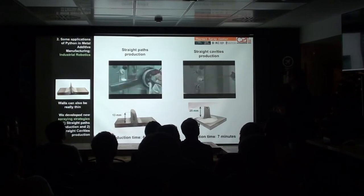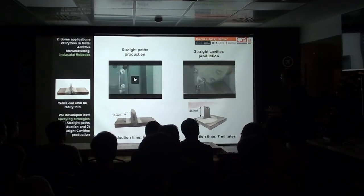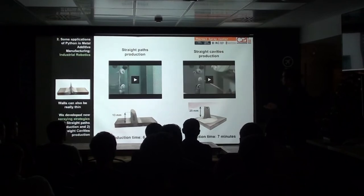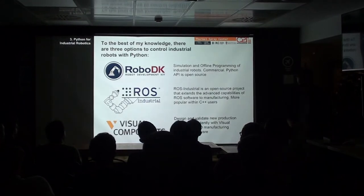It's a great development because we can start building parts from zero. It's very fast. Six minutes is nothing for these materials. There are other metal additive manufacturing technologies that take many hours to build something like this. We can make channels, we can make thin walls. So, it's part of the work, and as I told you, Python is behind all these developments. So, Python for industrial robotics.